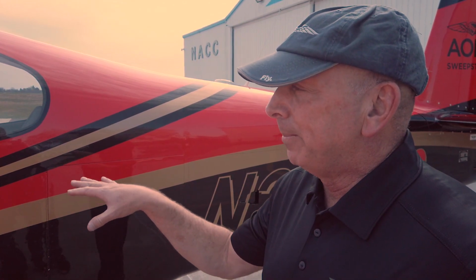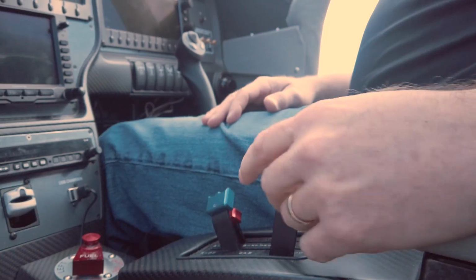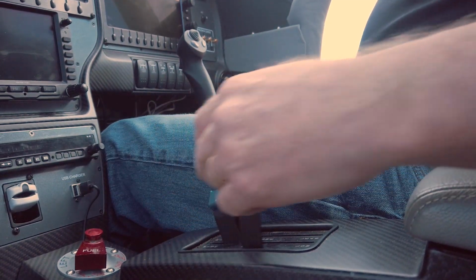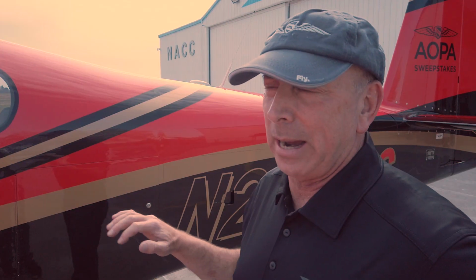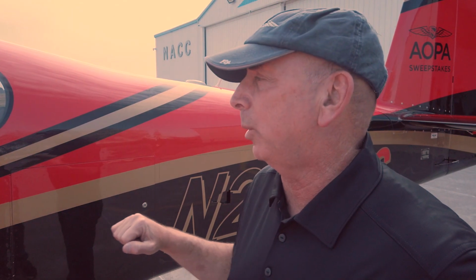Really nice layout. And the throttle quadrant, you can see how it's kind of far back. It's right on. You'll have your arm on the armrest, and your hand feels like it's right by your hip pocket when you're operating the throttle quadrant. I was kind of concerned about that at first. I was thinking, boy, is that going to seem natural? But it's a terrific position. It's very comfortable, and I love flying it that way.